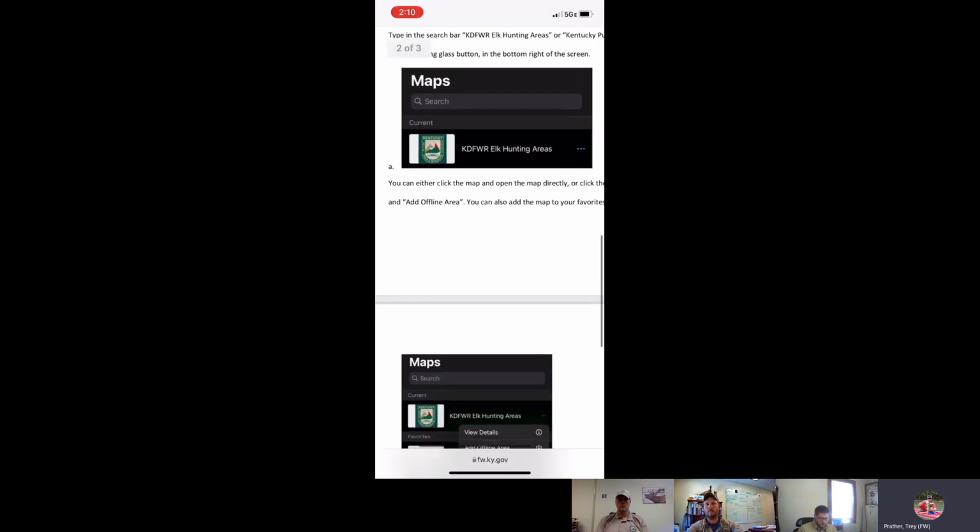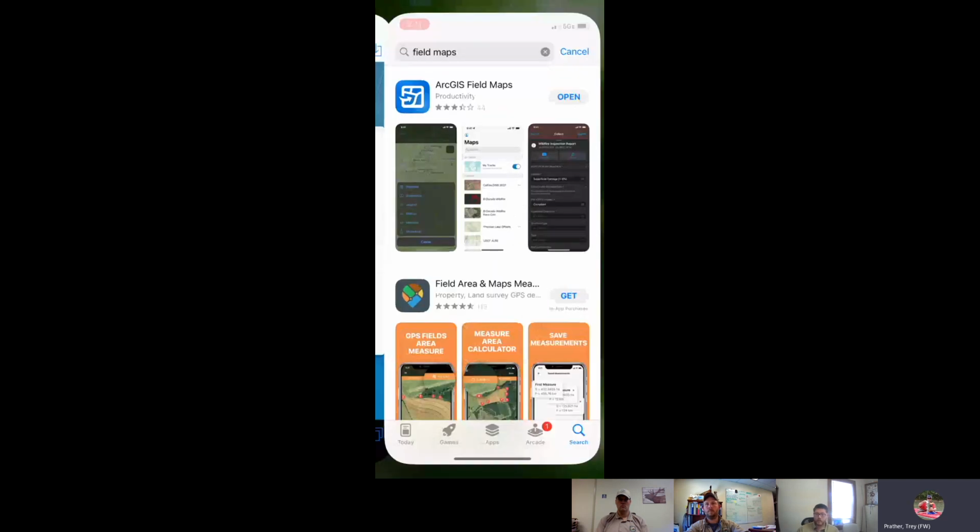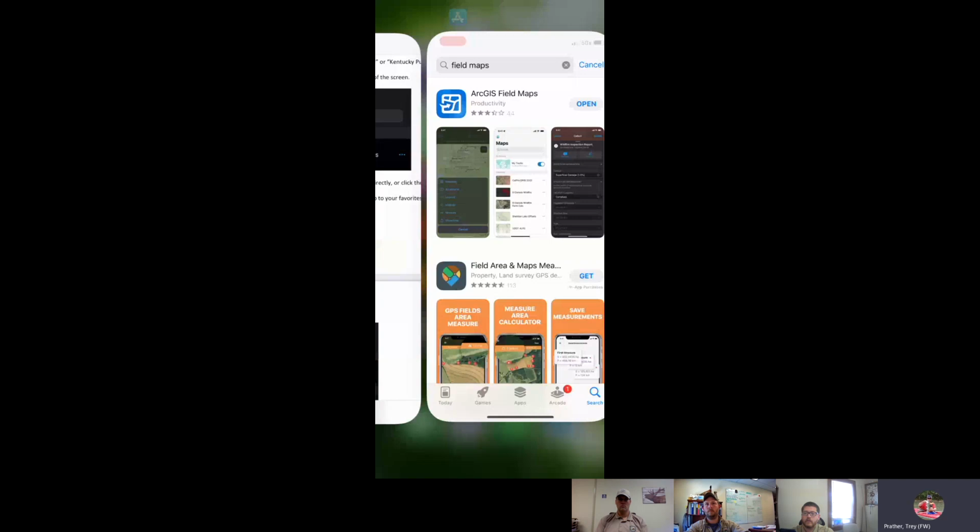Within that software, if it is downloaded yet, so it is open. So let's go back through and scan this again and see if it doesn't open directly in the application.